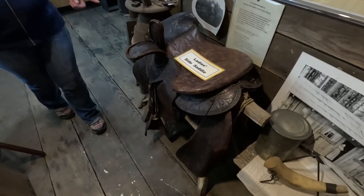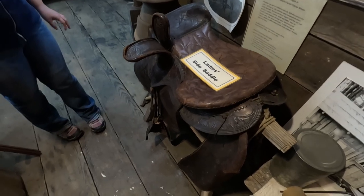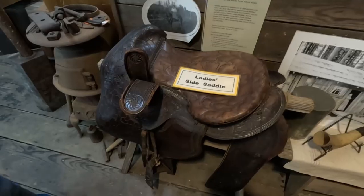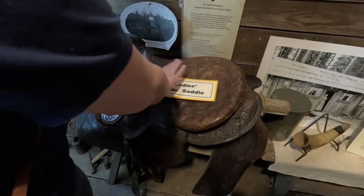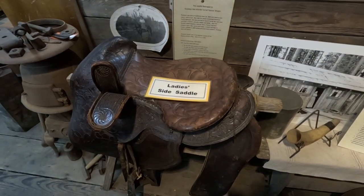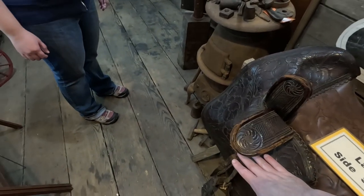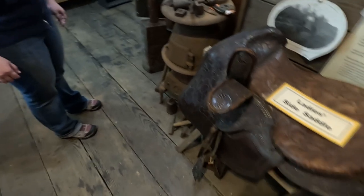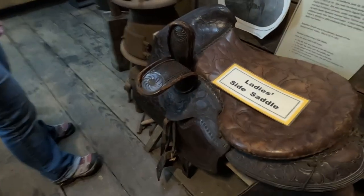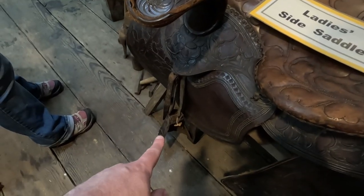Look at this neat side saddle. I've never seen a Western style side saddle. The seat of it is really flat. So would the woman's leg, one over here and one would be under here? Is that how that worked? I believe so. Right, so her knee would have been kind of under this. Yeah. Going down to the stirrup.